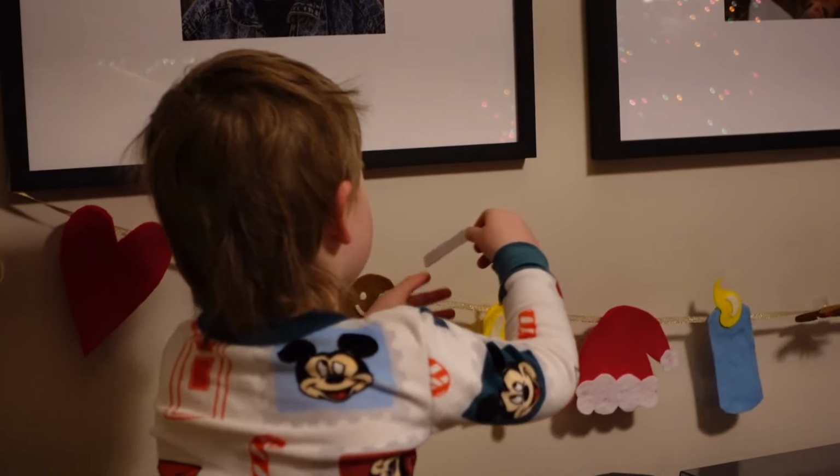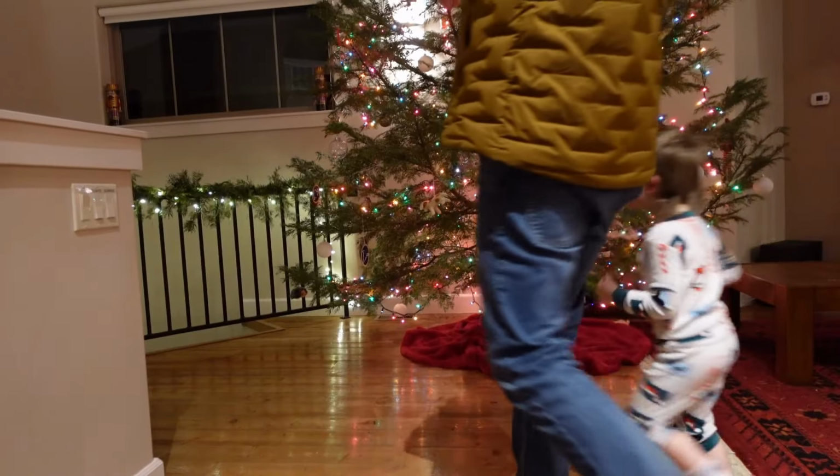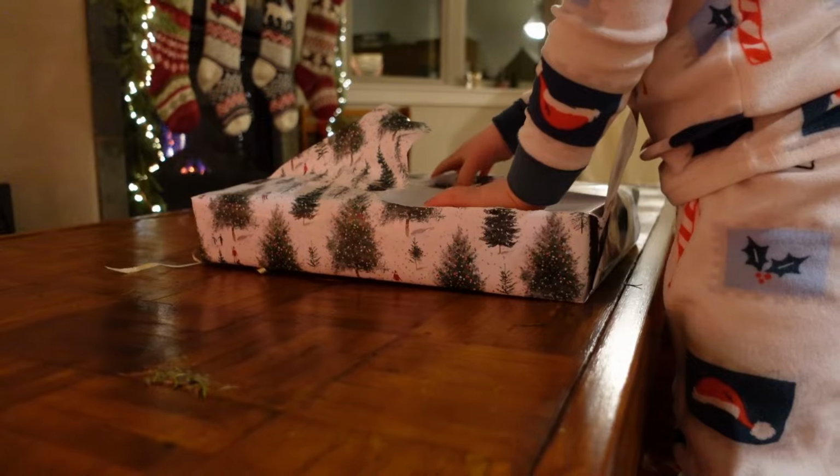And this evening's advent calendar gift is coincidentally the Milk Barn clothes. They're so stinking cute. It was my husband's first time seeing these.